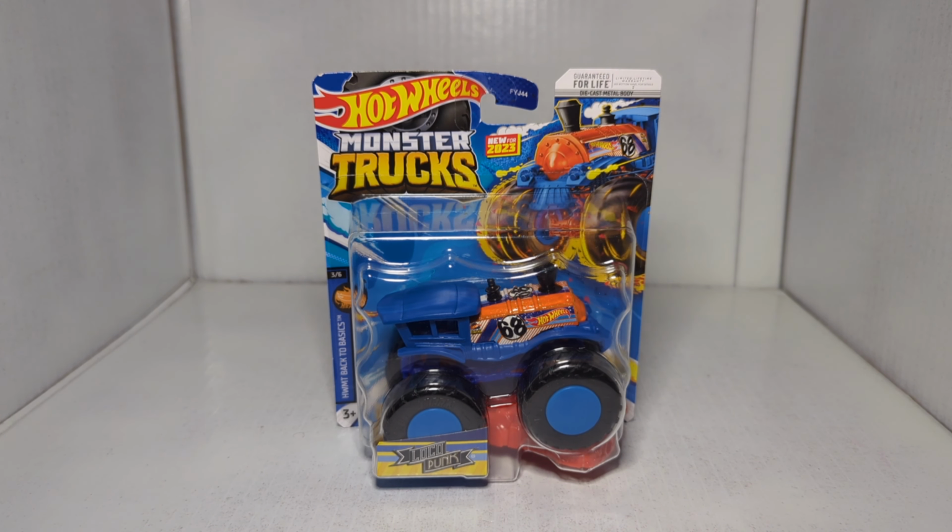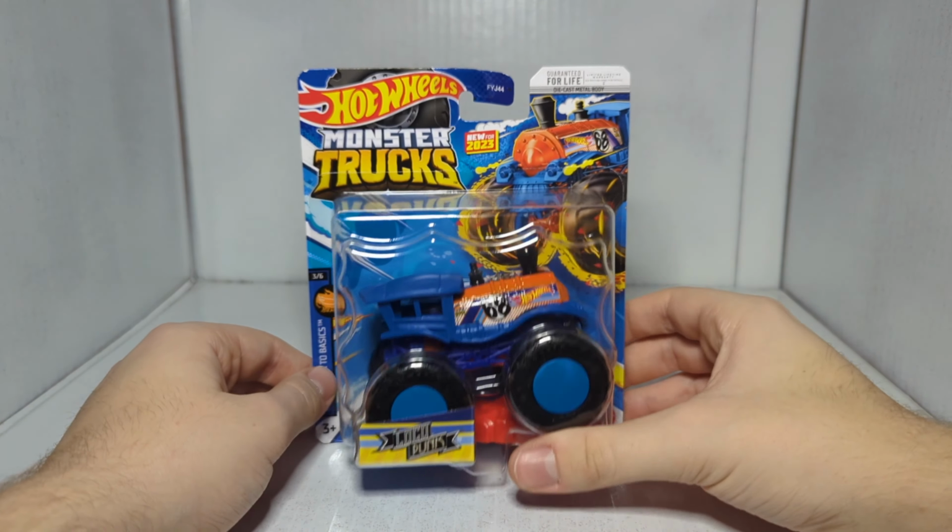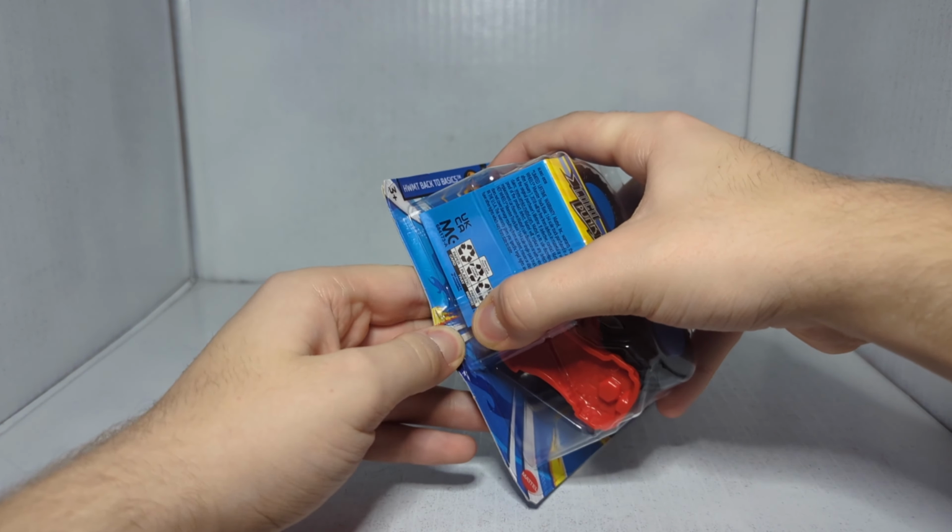Now, I have actually never opened a Loco Punk before. I find it interesting because when Hot Wheels first was invented, they had the Sweet 16, which were their first 16 Hot Wheels cars. When Hot Wheels Monster Trucks first became a thing, there was the Sweet 16. They were the first two cases of trucks, 8 apiece, made 16. Loco Punk was one of the Sweet 16 for the monster trucks, and I actually do not have a single Loco Punk in my collection unboxed, so this will be the first one, and I think it's a good one to start with because this one's really cool. So here we go, everybody.